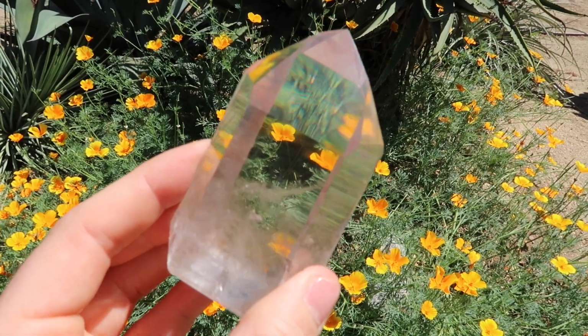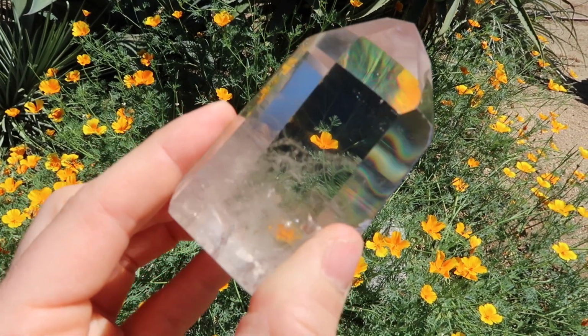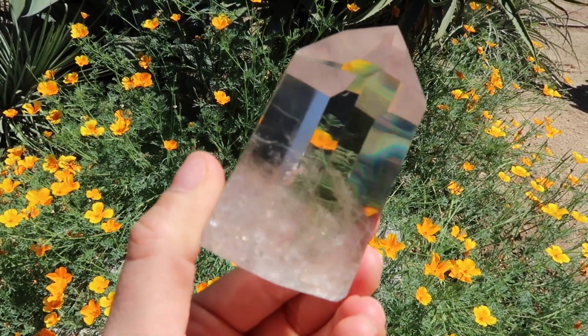Next, I have a couple more clear quartz towers. I wasn't planning on getting any clear quartz towers this time around, but I couldn't help myself with these guys because they were just so clear and pure and beautiful. Last Crystal Saturday I did was all about my clear quartz pieces, and I spoke about how much I love clear quartz because it's a very all-encompassing crystal. It can really attract anything. It can cleanse, it can charge. It makes me feel so energized, and I just love it, and it's beautiful, of course. So I have these two new clear quartz towers.